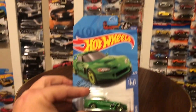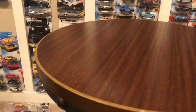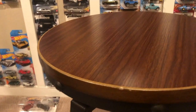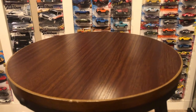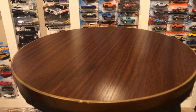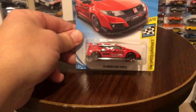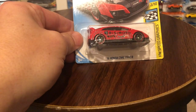And this is an excellent addition to it, so I'm glad I finally have an S2000 to go into the collection. This was a beautiful one, and this is one that my son Ty already had in his JDM collection, and I was peanut butter and jelly for this one, but yeah, this nice, beautiful Bizimoto Honda Civic Type R.